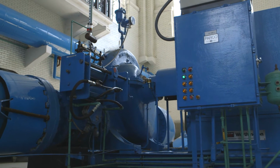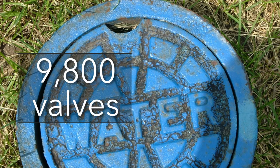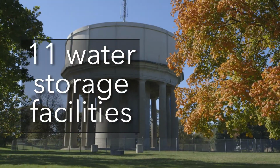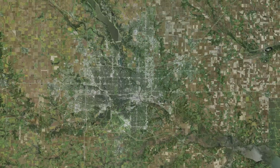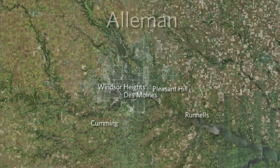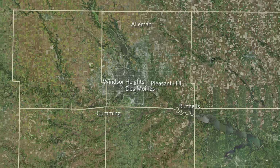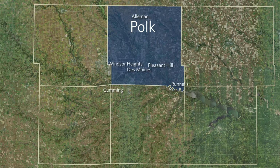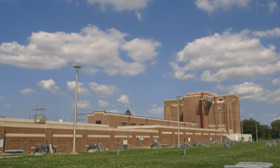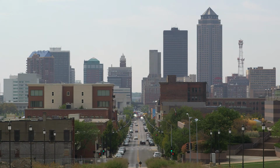Over 1,400 miles of pipe ranging from 2 to 60 inches in diameter, 9,800 valves, over 80,000 water meters, almost 10,000 fire hydrants, and 11 water storage facilities, serving the cities of Des Moines, Windsor Heights, Pleasant Hill, Runnells, Cumming, and Alleman, as well as the Greenfield Plaza Benefited Water District and the unincorporated areas of Polk County, plus rural areas in Dallas, Warren, and Madison counties. Des Moines Water Works is pleased to be the major supplier of treated water to over 500,000 Central Iowans.